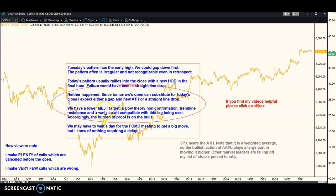Now we have a lower MEJT target, a Dow theory non-confirmation, trend line resistance, and the wave count compatible with this leg being over. So as I said, the burden of proof is on the bulls. The bulls, to continue this rally, really have to gap over today's high. And if they do, there are higher targets that work as well. Now there's an FOMC meeting on Wednesday, and it's kind of unlikely to me we get a large move right before the meeting. You might have to wait a day. But just because it's unlikely, I don't know any rule that says you have to wait. So if we do start dropping in earnest, which is one of our possibilities, be aware it could be a long way down.